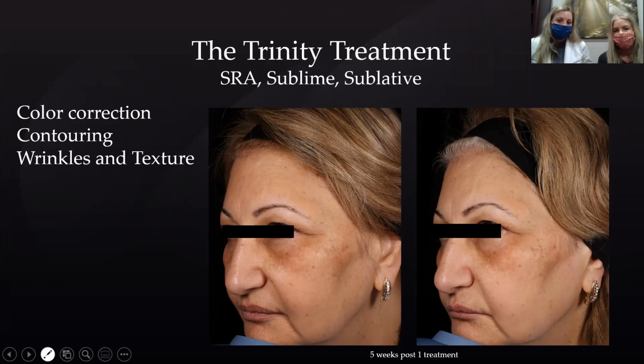This is one treatment. So I don't expect to see a wow, but with a series of these, you would definitely see more of an improvement in that nasolabial fold. Correct. And even her pore size, the overall texture, even the wrinkling in her forehead, these are all things I look at when somebody comes in. Absolutely.